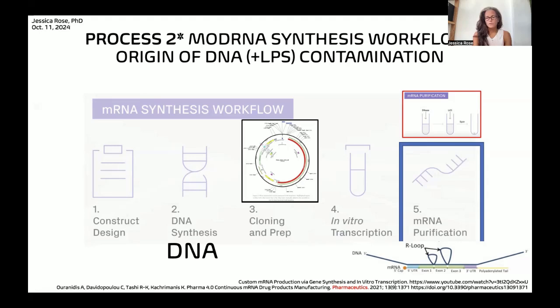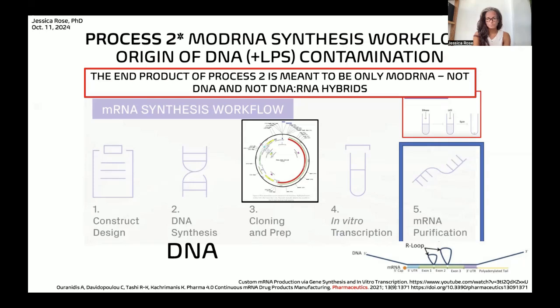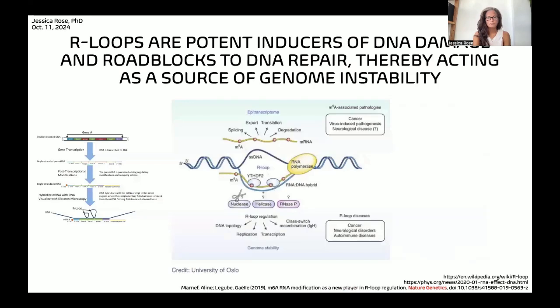And this is problematic because these things called R loops can form, which are the excised introns from the DNA. And when you introduce these in terms of being wrapped in a lipid nanoparticle to a human body's cells, for example, this can induce a lot of problems such as cancer. The bottom line here is that the only thing that was meant to remain after the synthesis workflow was modified mRNA for packaging with lipid nanoparticles, but that's not what we got.